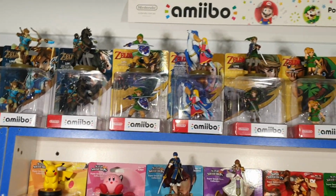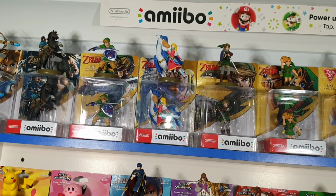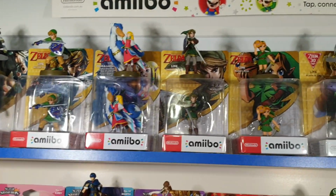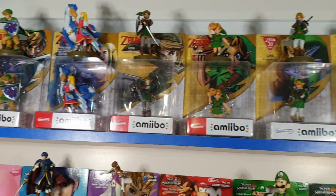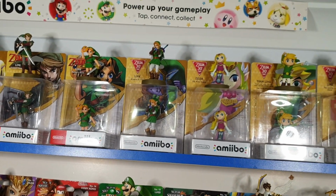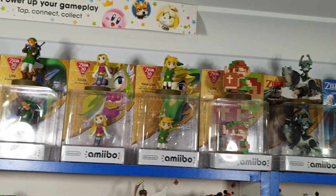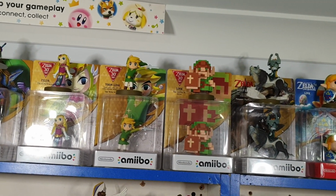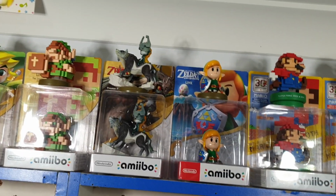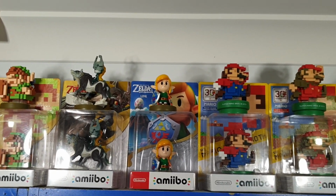We then have Skyward Sword Link. We have our newly acquired Zelda and Loftwing Amiibo, quite a large figure compared to the other ones. We then have Twilight Princess Link, Majora's Mask Link. We have the 30th anniversary Links, so we have Ocarina of Time, Wind Waker Zelda, Toon Link, and then we have the Classic Link. Next up, we have our Wolf Link, and then the Link's Awakening little clay model Link.